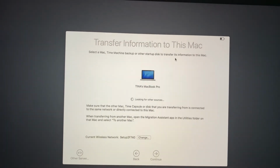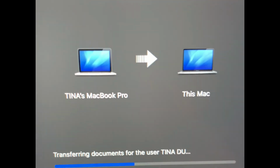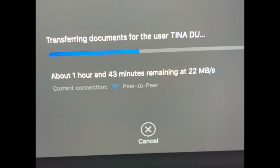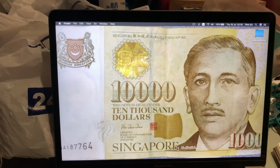We are now transferring my data from my previous Mac to my new Mac. Thank you, anak. Thanks to my son for helping me set up my new MacBook. And thank you all for watching. Just done setting up. Now that's my desktop. This is my new Mac.